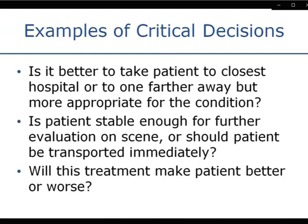for the condition? So let's say I'm in La Mars, for example, and La Mars is 28 miles from Sioux City, and I'm down there on Highway 75 between La Mars and Merrill, and I'm working a major motor vehicle collision, and my patient has a serious life threat from their traumatic injury. Does it make sense to go back to La Mars, or does it make sense to go another 20 miles in the opposite direction to a level 1 or level 2 trauma care facility?